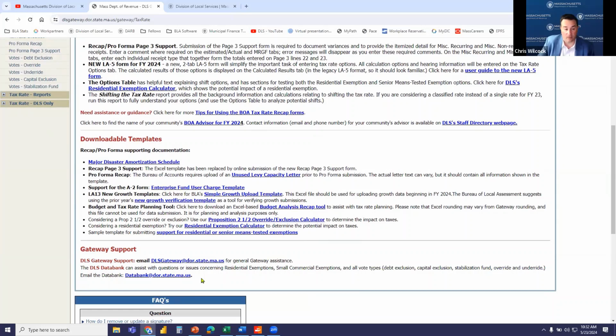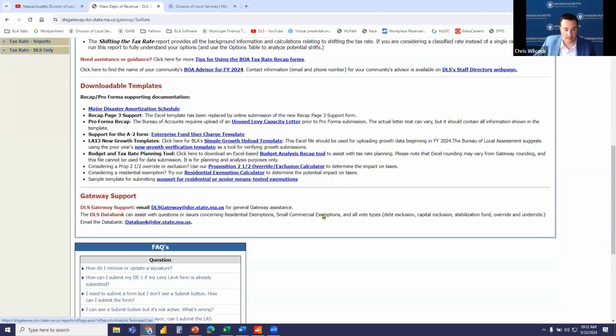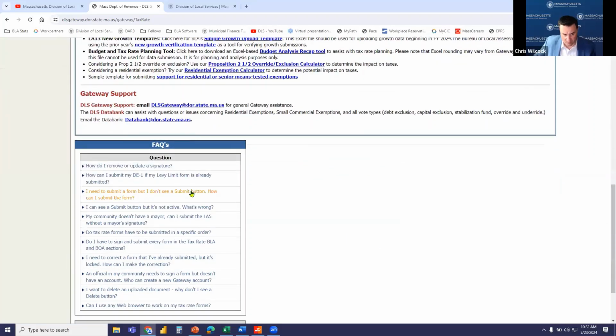Again, now, looking at, okay, I have this coming up. I just want to make sure that I'm ready to go. How do I put in new growth? If you're looking at debt exclusions or anything like that, there are calculators and resources for that. So there's a lot of information there. There are also FAQs. That video at the beginning talked about FAQs. Those exist in the actual forms, but also on the landing pages too.